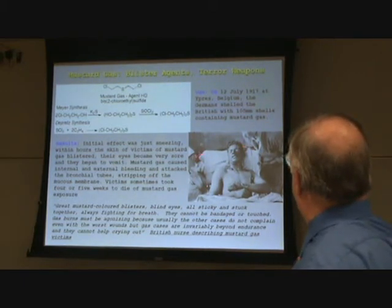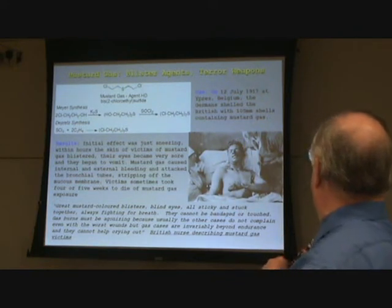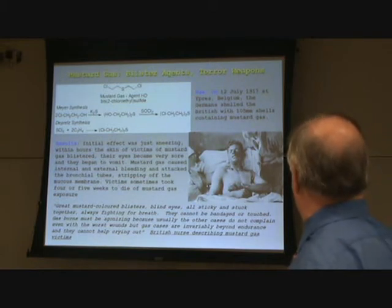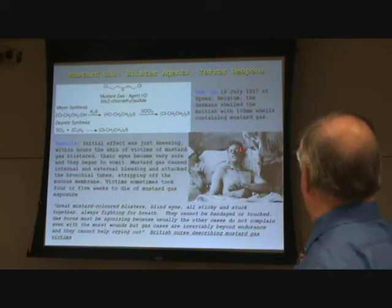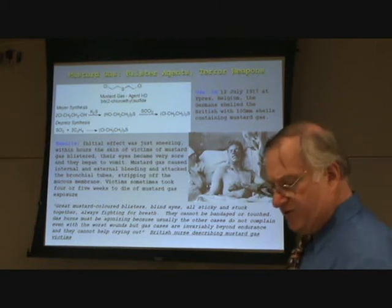Again, here's another iconic picture from World War I. This was a British soldier recovering from mustard gas exposure. We can see blisters along his face. We can see blisters on his neck and on his hands where he was exposed to the chemical agent.